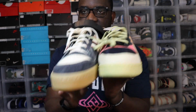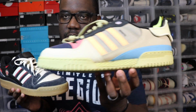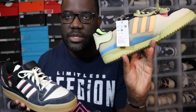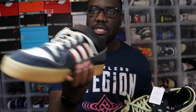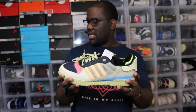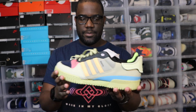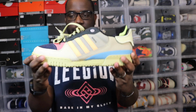there, but look at the sides. Look at the sides. You see that? You see here? There's a difference. There's a difference here. There's a difference. This is a true Forum. This is a power phase. All right. It almost is like they wanted to combine the two shoes into something, but I still like it. I still like how this came out, man.